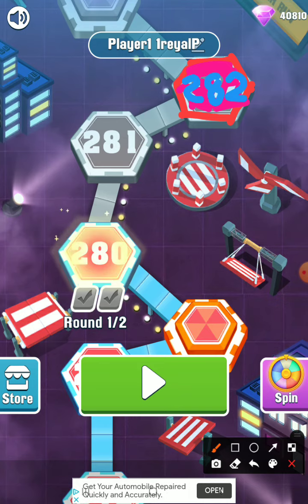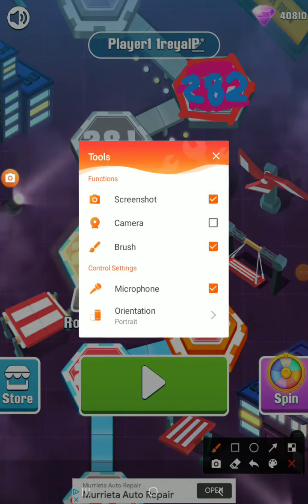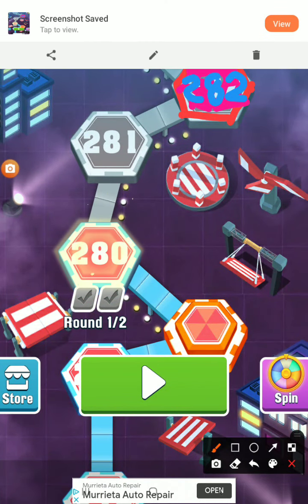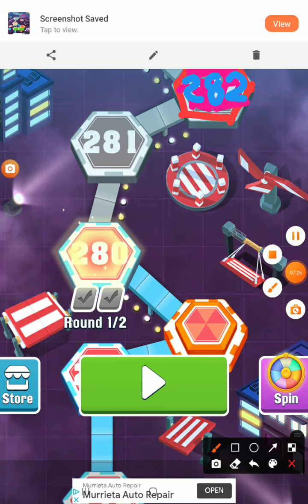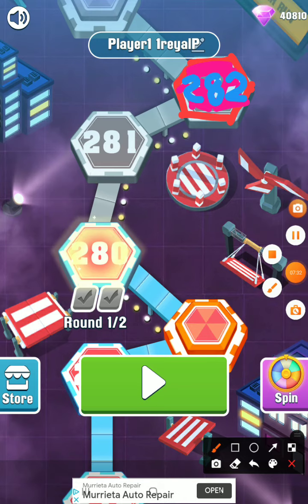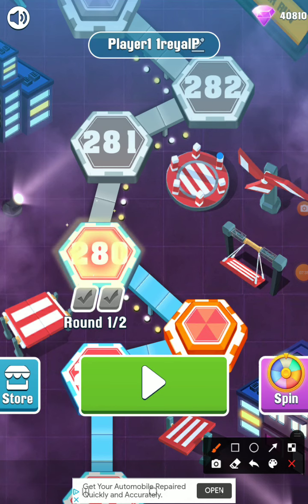Okay, I know how to do the thing. So you're gonna press screenshot. How do you save it? So here, and then you press that screenshot right there. And then it takes a screenshot. Do you know how to get the screenshot? How do you save this thing? Oh, well, I'll just put screenshot right here. I'll also put a brush for you.